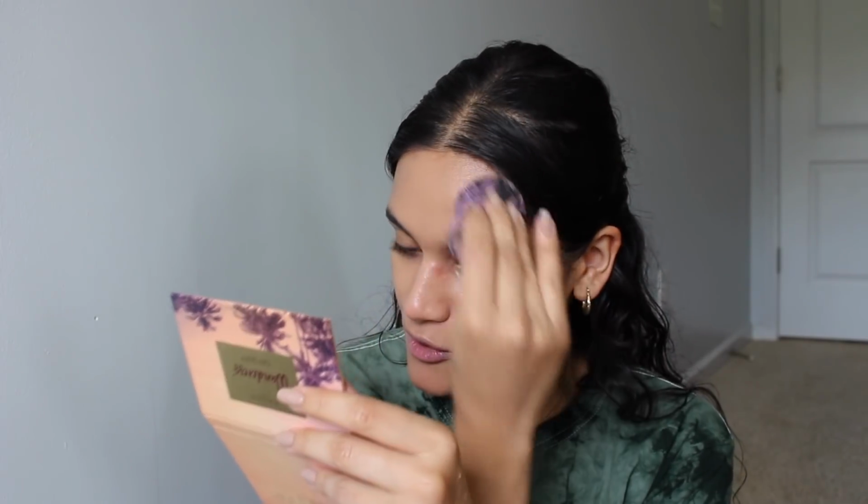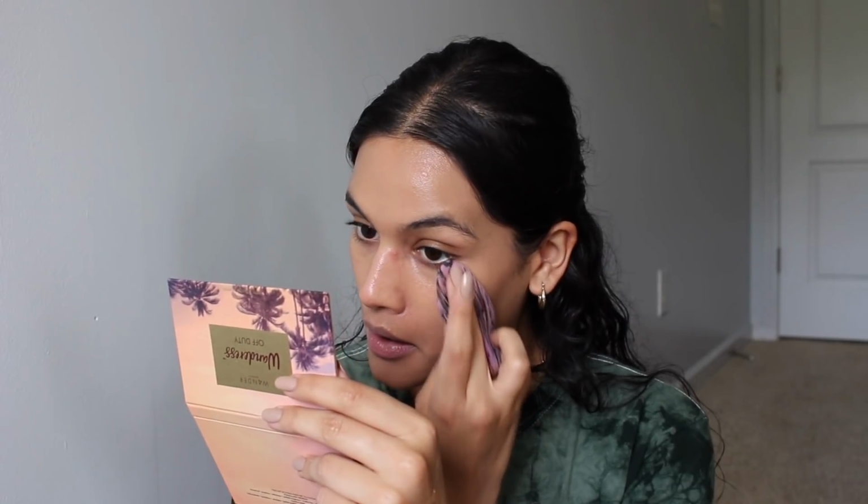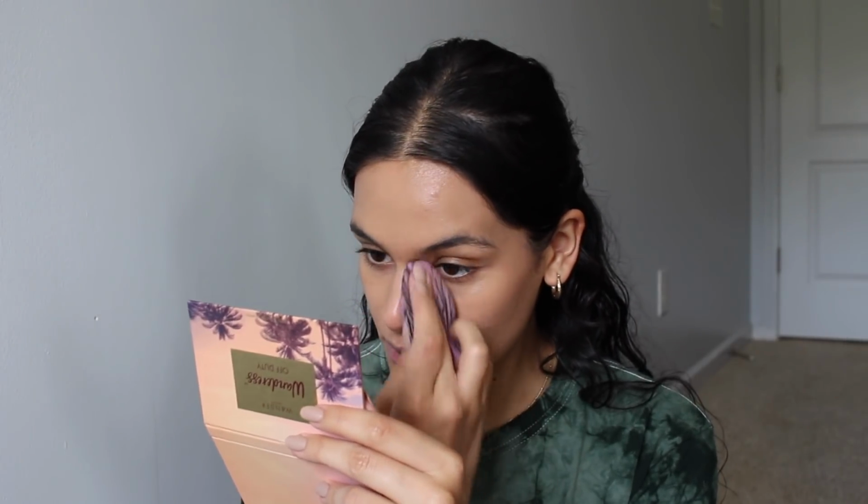I think the foundation also has really nice coverage. Like, the few times that I've worn this, I haven't worn concealer with it, even under my eyes. I just skipped concealer altogether, and it's been a pretty good move for me.